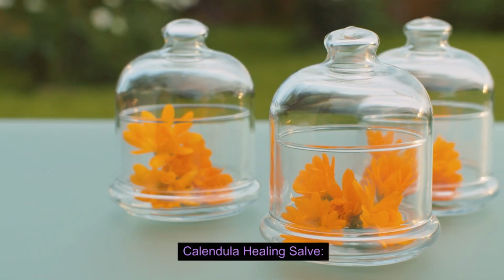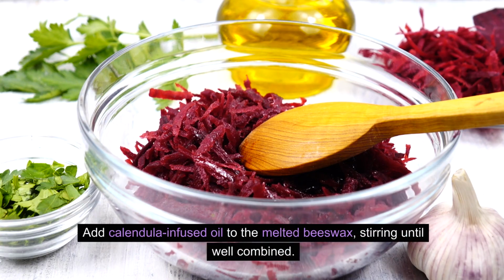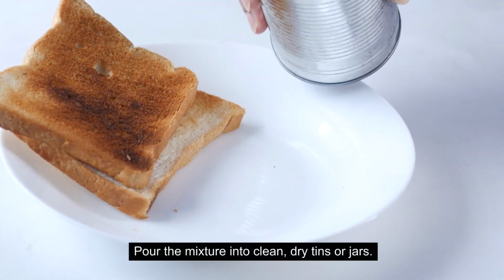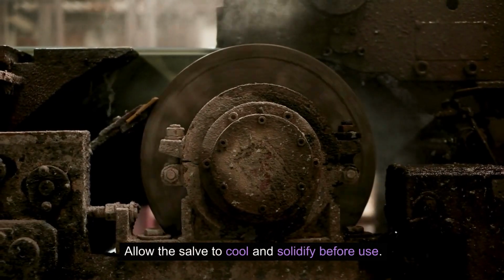Calendula healing salve. 1. In a double boiler, melt beeswax. 2. Add calendula-infused oil to the melted beeswax, stirring until well combined. 3. Pour the mixture into clean, dry tins or jars. 4. Allow the salve to cool and solidify before use.